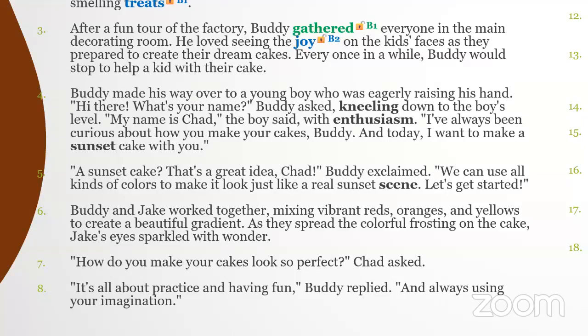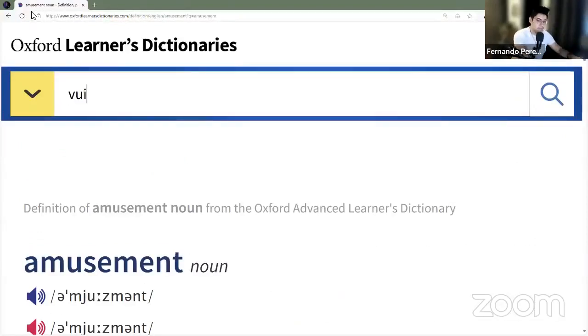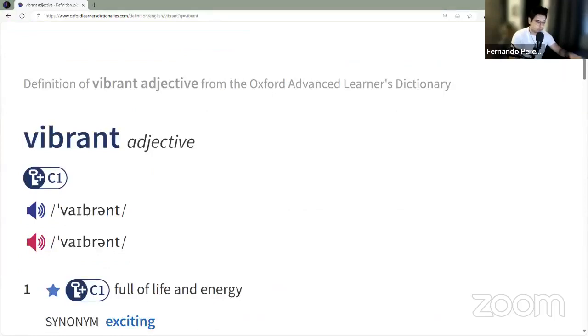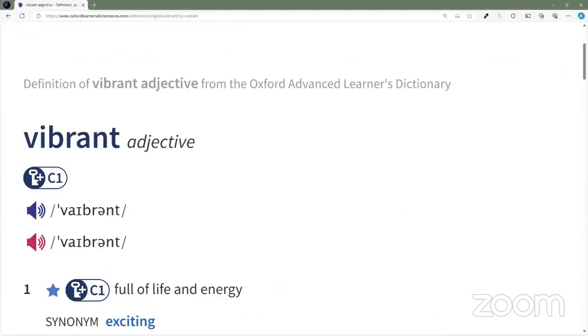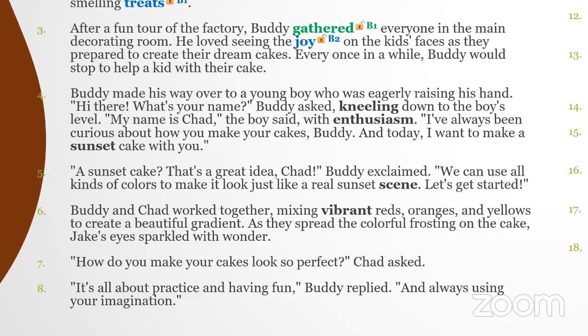Buddy and Jack worked together, mixing vibrant reds. Okay, that's new vocabulary. Vibrant. Perfect. Vibrant. Okay, vibrant. Again. Mixing vibrant reds, oranges, and yellows to create a beautiful gradient.